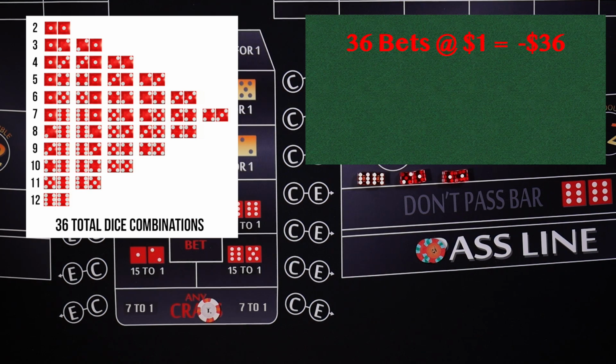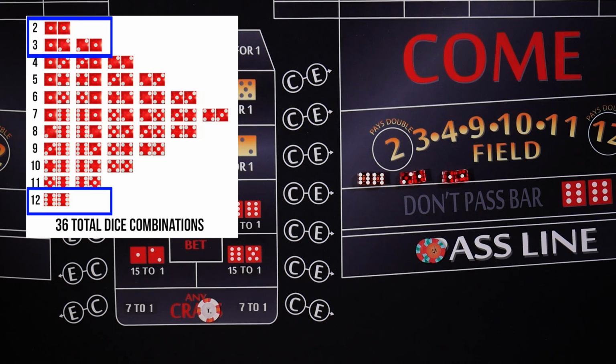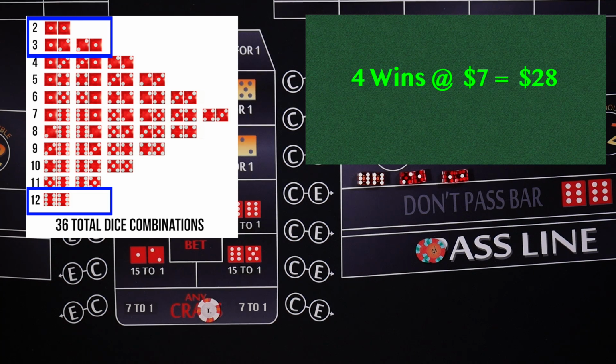So at the end of 36 rolls, you will have made 36 $1 bets on any craps. Now the 2, 3, or 12 will, again, theoretically roll 4 times. The 2 will roll once, the 12 will roll once, and the 3 will roll 2 times, or there's 2 different combinations in 36 rolls. So if you win these any craps bets 4 times out of 36 rolls, you've won $28. 4 times at a $7 win, you've won $28. But you've spent $36. So after 36 rolls, you have now lost $8.